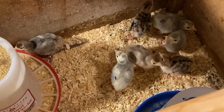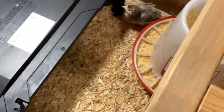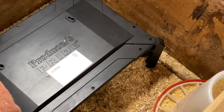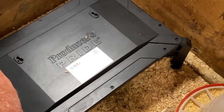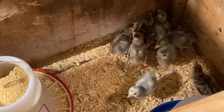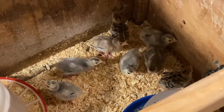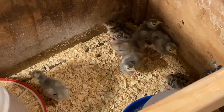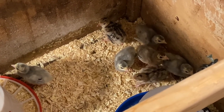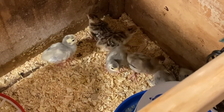And we're really happy with this producer's pride. Yeah. It really does a good job. It's so much better than those lights. And I can sleep better at night not worrying about a light bulb exploding and catching the house on fire. Yeah. And this was what? $38 or something like that? $40 something. Yeah, it was tax and everything. $40 some dollars. But it's the perfect size for this brooder.